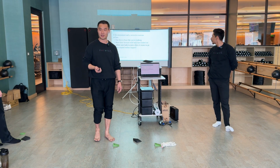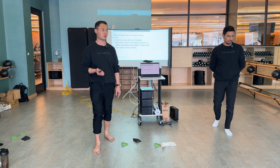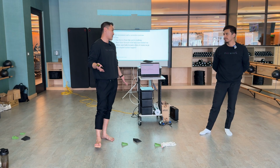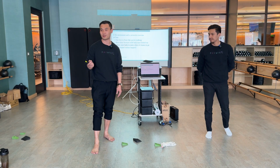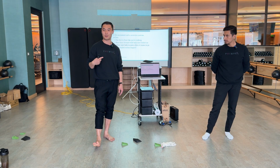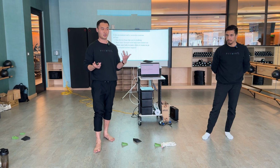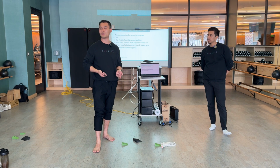So this is the one exercise we're going to go through a lot today. Just this one move is the one move we use to probably treat, I don't know, shoulders, hips. A lot of issues can be corrected with one move, but it's just a nuance of how we show it. So for some of you that came over to us and had a session, you probably have done this move. And we play around with the wedges to get you to feel different things.